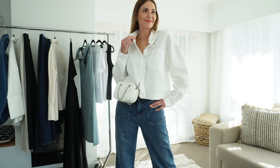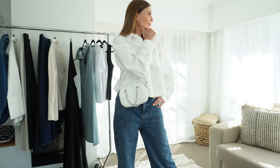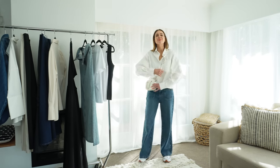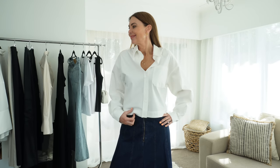It is buying into and giving a nod to the trend, but you don't have to bare your midriff, which definitely suits me. I've just teamed it with the denim maxi skirt that I showed you just before, and as you can see with the maxi skirt, I've actually turned the zipper around. I've got that as a little detail in the front.